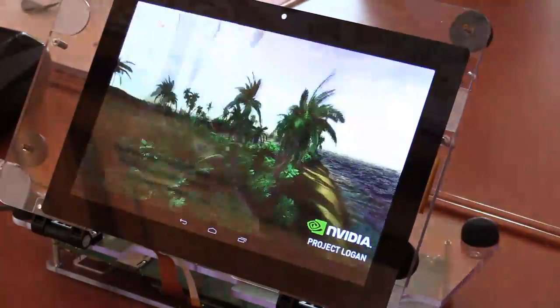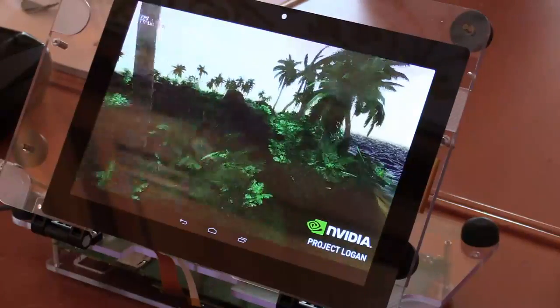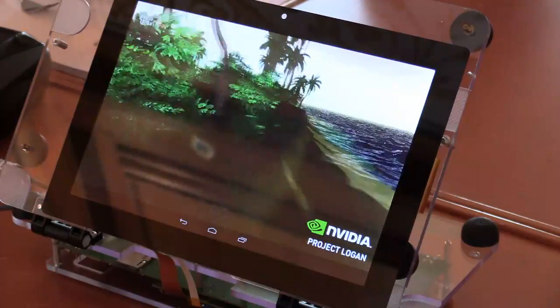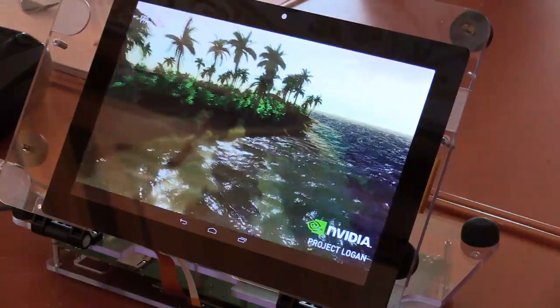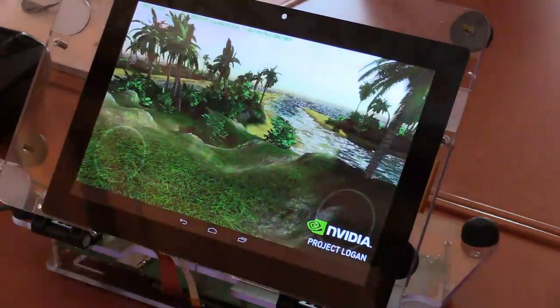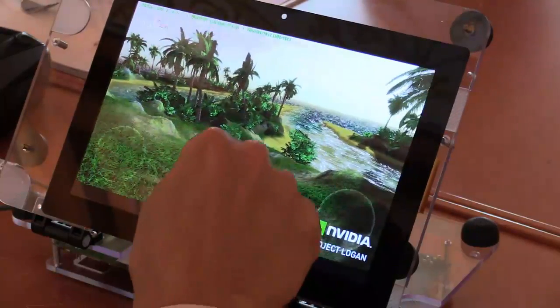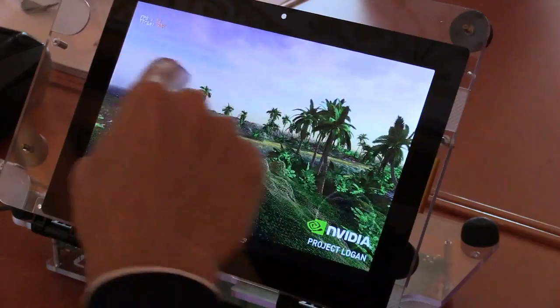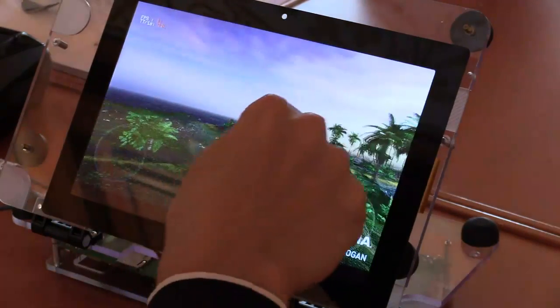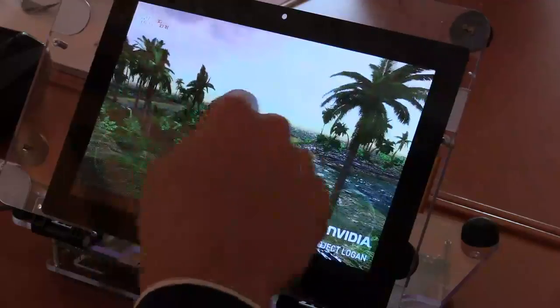Okay, this is my second demo. It's called Island, and we're using the island to show the capability of mobile Kepler to use tessellation. So let me stop the movement, and we can switch on the wireframe model. You see the amount of polygons we're rendering here, and everything is very smooth, especially because we're using tessellation.